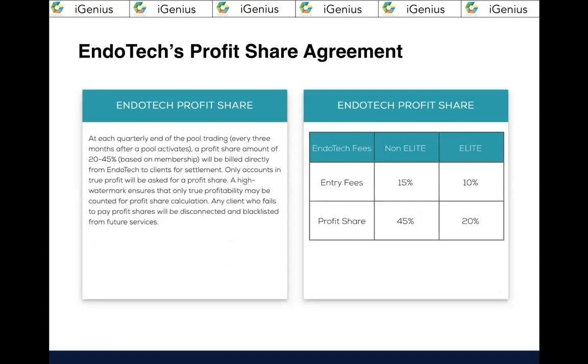All right, EndoTech has a profit sharing agreement. It tells you right there, straight up, so there's no hidden shenanigans or anything. You know straight up what you're getting yourself into. Now, I am okay with that, and I love it. I'm so grateful because they're doing all the work. All I have to do is take my hard-earned money, and we all work hard for our money. Well, most of us do. And then we give it to them so that they can grow it for us in a way that is exponential, and I've never seen anything like it.